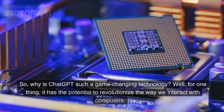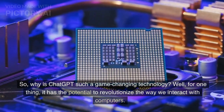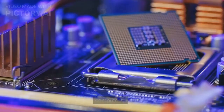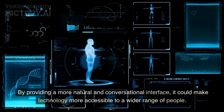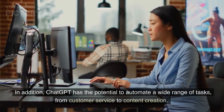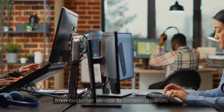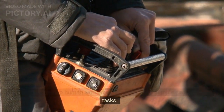So, why is ChatGPT such a game-changing technology? Well, for one thing, it has the potential to revolutionize the way we interact with computers. By providing a more natural and conversational interface, it could make technology more accessible to a wider range of people. In addition, ChatGPT has the potential to automate a wide range of tasks, from customer service to content creation. This could free up human workers to focus on more complex and creative tasks.